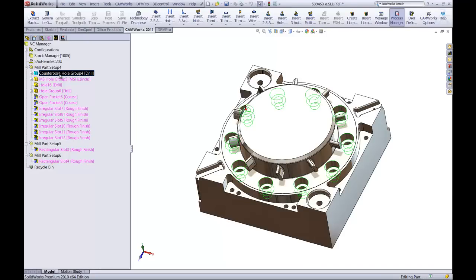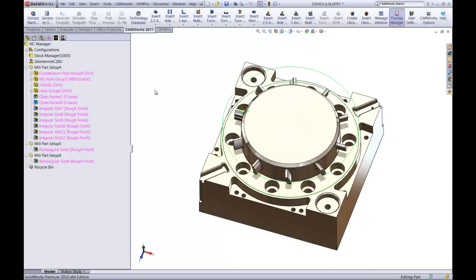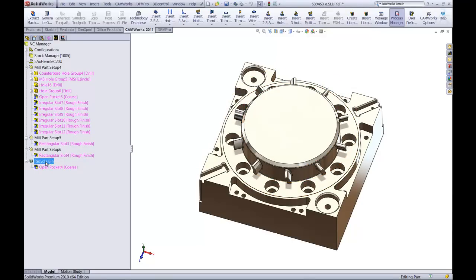You'll see that it's found a counterbore hole group. You can clearly tell that they are counterbore holes. They're all of the same dimensions, so it automatically grouped them in there for me. We've got an open pocket here. Well, I'm not going to use this open pocket. So all I need to do is slow click, which is a rename, standard Windows function, and I'm going to go ahead and delete that guy. However, take note that it does put it in the recycle bin. So if I do need it, it's as simple as right-clicking and restoring it if required.